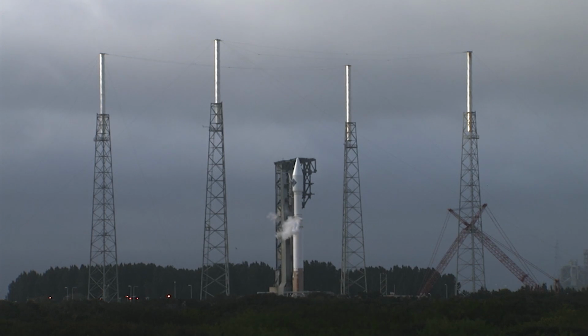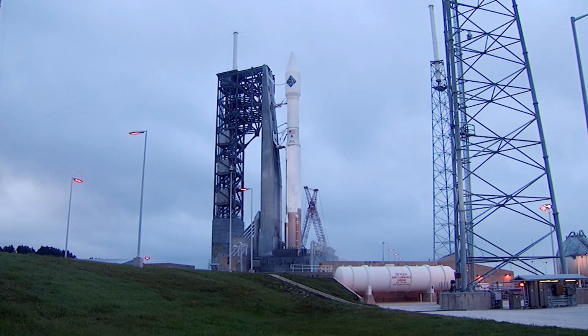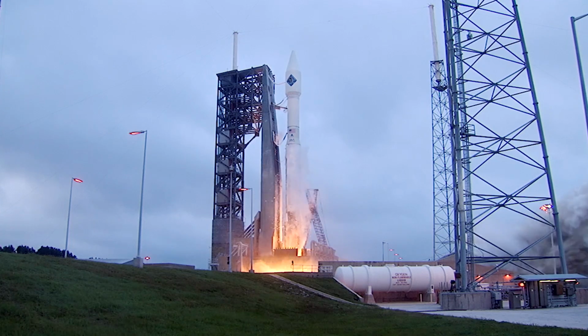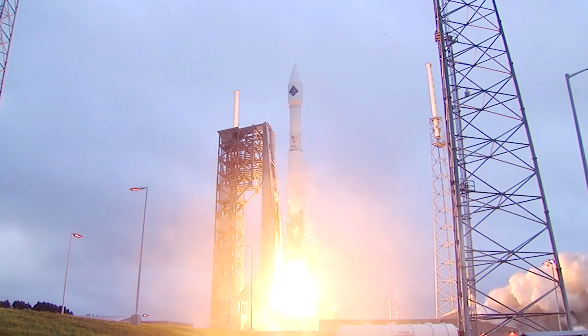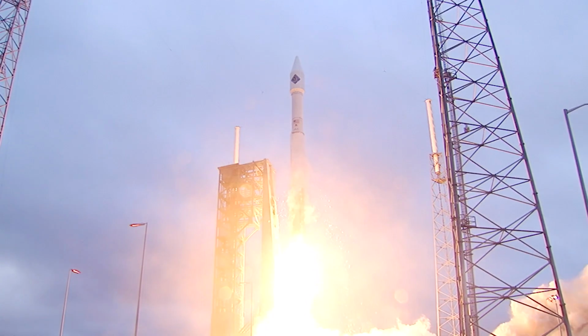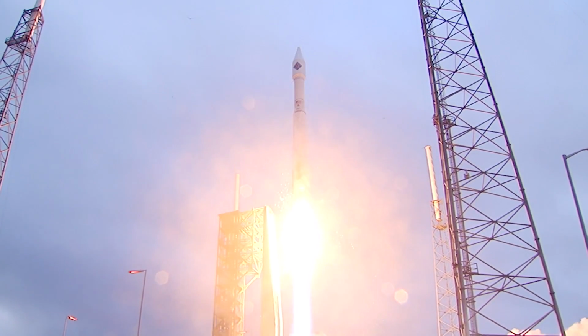A few seconds before liftoff, the RD-180 main engine performs a health check before releasing the hold-down system, allowing the rocket to lift off the pad on its mission to orbit. 5, 4, 3, 2, 1. We have position. Thrust. Grounds are good. Boosters square the MOP.